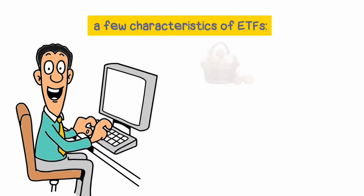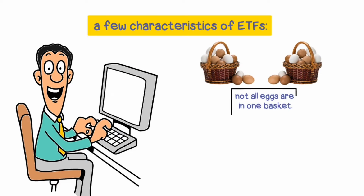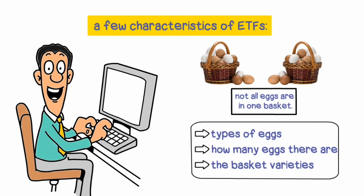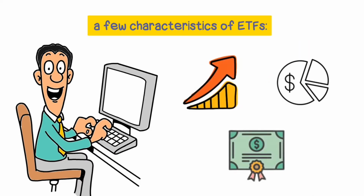1. ETFs are like eggs in a basket, but not all eggs are in one basket. Each fund varies with the types of eggs, how many eggs there are, and the basket varieties. 2. ETFs consist of various stocks, shares, and bonds, grouped together and traded as a single unit.